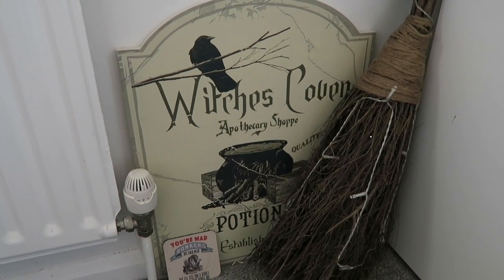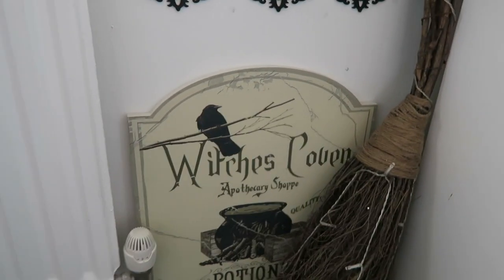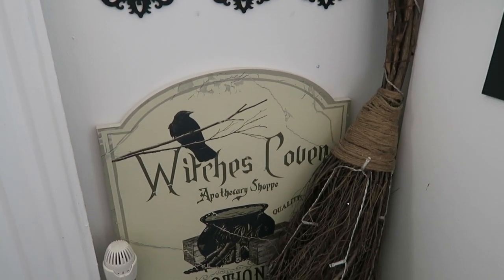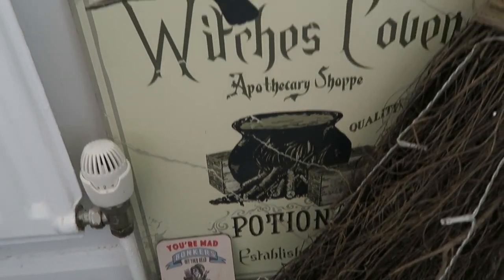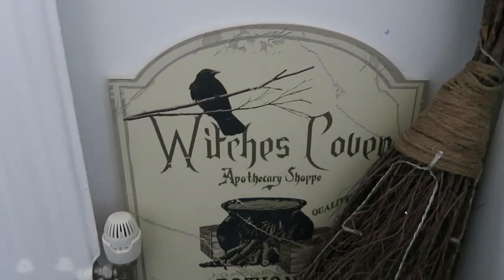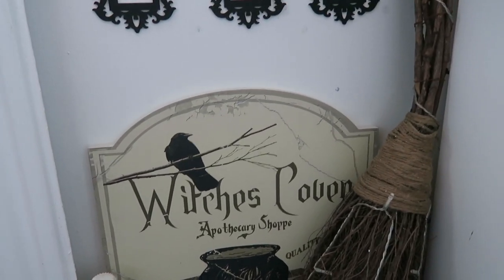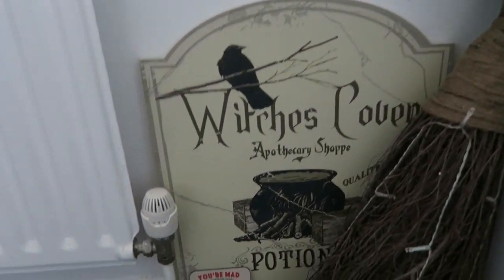Again, from TK Maxx. When I saw the lady putting this out, I think it was 2 years ago, she put it down and I picked it up because it was so pretty. It's super witchy and old-fashioned. It looks like a shop sign. So I really love that. I just left that there because it was the only gap I had, but I do like it in this corner, and at least here I can see it.